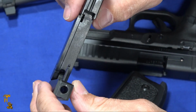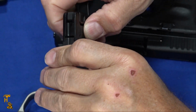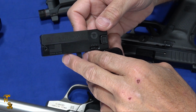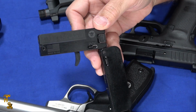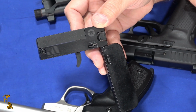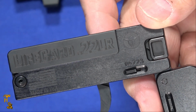So you put 122 in the barrel. Let me open it up. You put 122 in the barrel, and then you close it, and then you cock it, and you fire 122. Not the most practical thing on the planet, but it is cool. You're probably asking, what is this thing? It's called the LifeCard 22. You can actually see it on there.